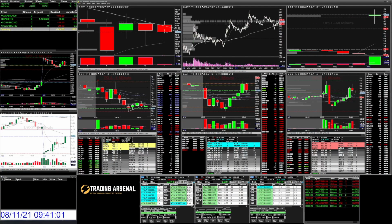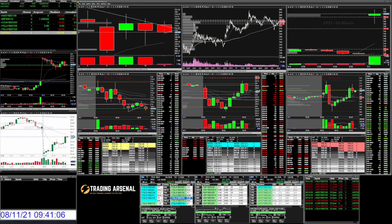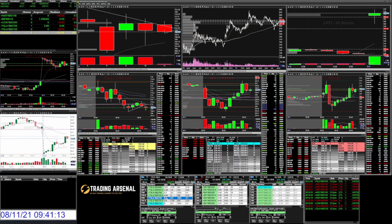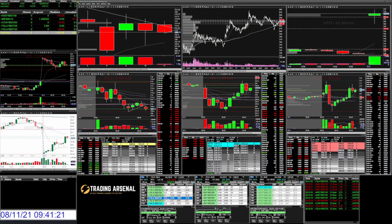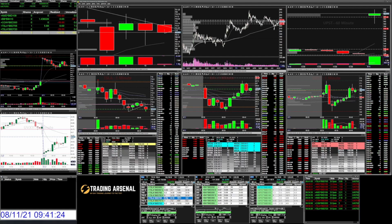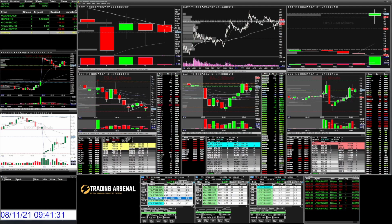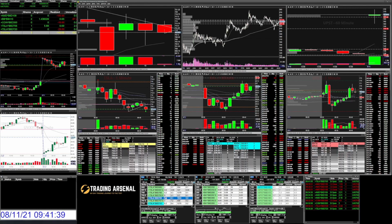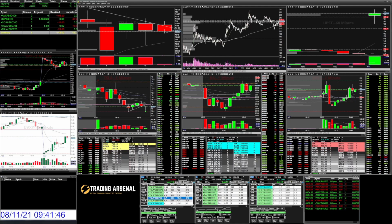Next trade's on Tesla. Tesla's on the far left here. So we have this sort of bear flag, and I'm in the 1705 put at 558. I mean, it's kind of looking like maybe it's going to trap, maybe not.